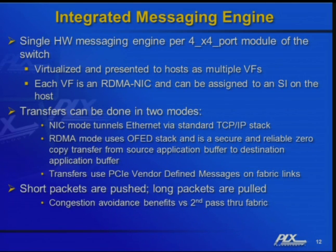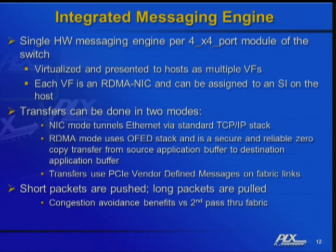So let's talk about our DMA controllers, our integrated NICs. Each 16-lane module of the switch, which could be up to 4 ports, includes a hardware messaging engine. This is virtualized and presented to the servers attached to the switch as multiple VFs. Each VF is an RDMA NIC, and it can be assigned to a system image or a VM running on that server. Transfers can be done in 2 modes.